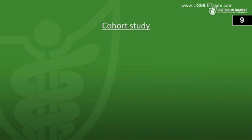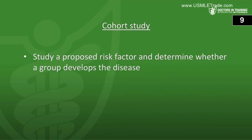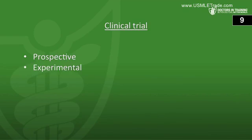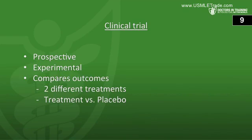Now, a cohort study is where instead of starting with the disease and working backwards, you generally start with the proposed risk factor, and then you see whether or not they develop the disease. So you look at a group of smokers and then see how many of them develop squamous cell esophageal cancer. And then you follow a group of non-smokers and see how many of those patients develop cancer. So cohort studies are usually prospective, but they can be retrospective. And this is going to let you calculate the relative risk. Now, if you smoke, what is the risk of developing esophageal cancer compared to if you never smoked? And then a clinical trial is a prospective experimental study comparing outcomes from two different treatments or comparing a treatment to placebo. So this doesn't use a relative risk or odds ratio.